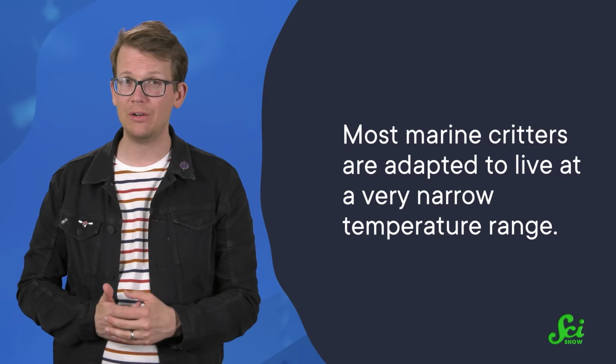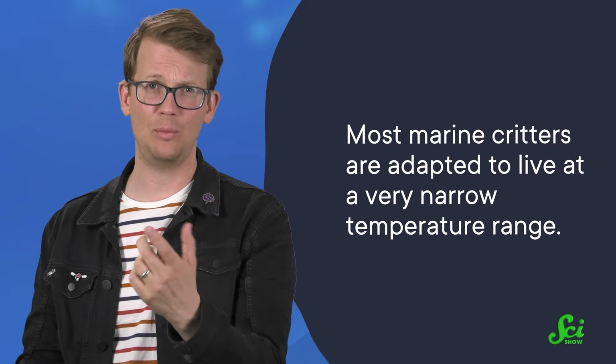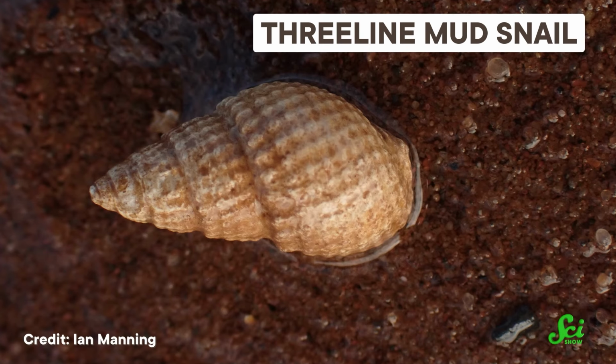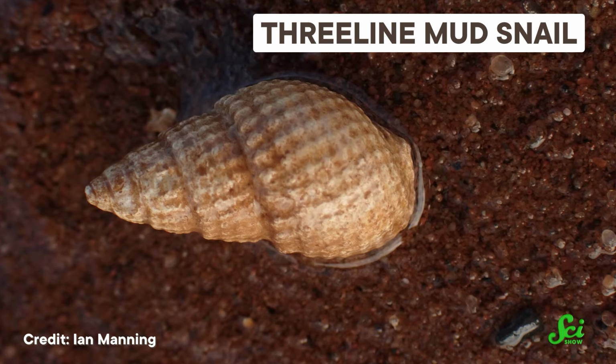But this does not mean that ocean-dwelling organisms are less susceptible to rising temperatures brought about by the climate crisis. In fact, most marine critters are adapted to live at a very narrow temperature range, so even a tiny change can quickly spell trouble. And we might not have understood just how much trouble without the help of an unassuming little snail.